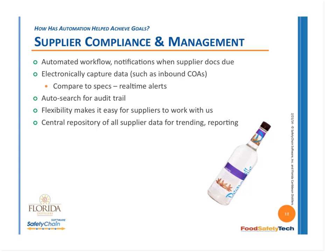We don't have to worry about somebody necessarily reviewing it. As it comes in, if there's an issue, it'll red flag. If a document wasn't sent to us that was requested, it'll say we're missing this document from the supplier, and then it'll set up a reminder for me to request that document again to maintain our supplier approval program within FSSC. And so it also sends out notifications.